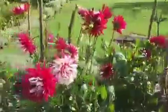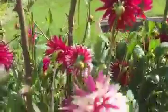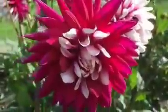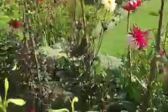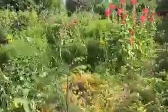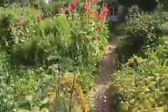Oh, look at those. My goodness, look at those colours, guys. Aren't they amazing? There's a little blackbird there. Can you just see it? Just by there, look. The red is so vibrant. Okay, let's hope we can walk up without losing signal, because this is rather lovely, this pathway going up.